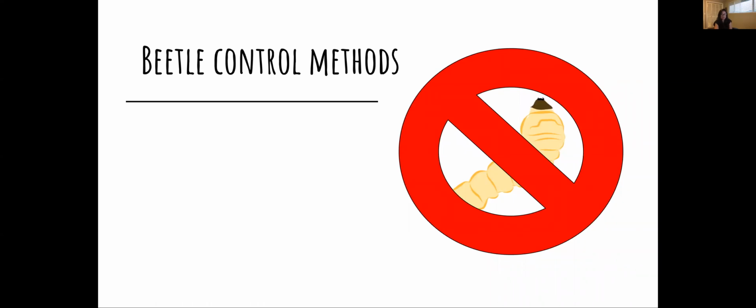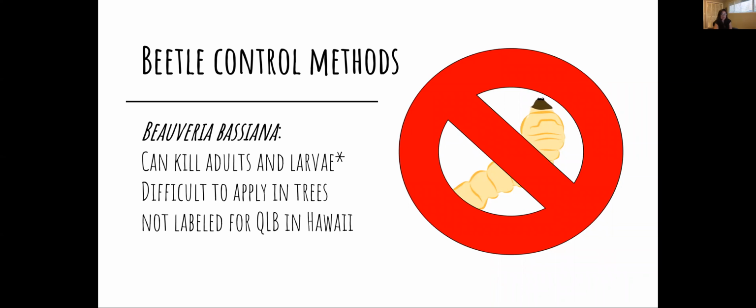Another potential method for control is Beauveria bassiana, and this is a biological pesticide that uses an insect-infecting fungus which can kill an adult or larva. This is used on the Big Island currently to control coffee berry borer, but is not labeled for QLB and thus would represent an off-label use of the product.